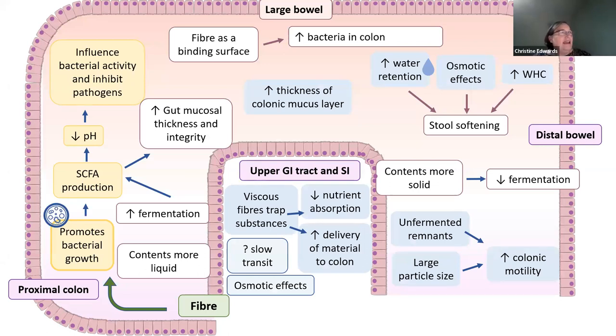And in this diagram, I have tried to summarize the impact of fiber as it goes around the intestine and the impact that has on the gut and the bacteria. So here we have in the small intestine, depending on what the fiber is, it may slow down material getting to the colon. It may slow down absorption so that things that normally get absorbed in the upper intestine actually reach the colon and can have some influence there. As we come into the proximal colon, this is where most of the fermentation occurs, and the contents are reasonably liquid. The bacteria will ferment, the pH will drop. So it's here that you get these very low pHs. And it's here that you get a lot of the absorption of short chain fatty acids and other molecules.